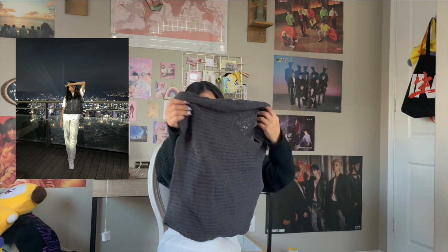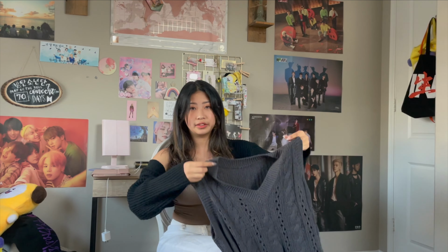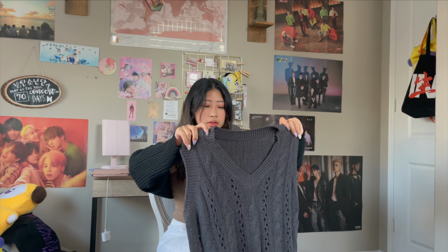So I was like, K-pop covers are gonna have some fashion now, right? I also bought this sweater vest. This is the same knit style from the other ones I showed you guys. I wanted an oversized one because I feel like I only have small sweater vests, so I got this one.